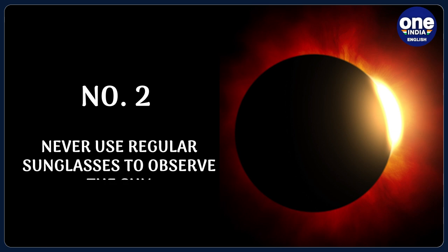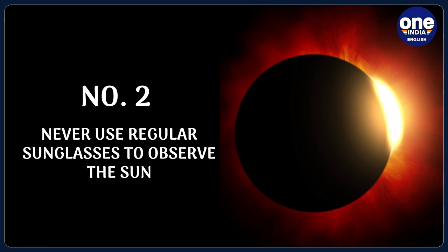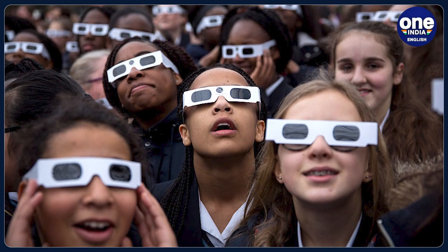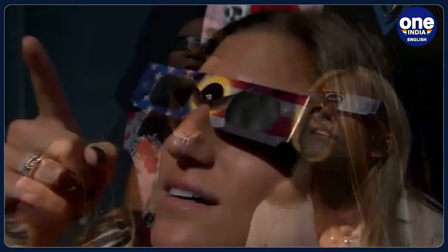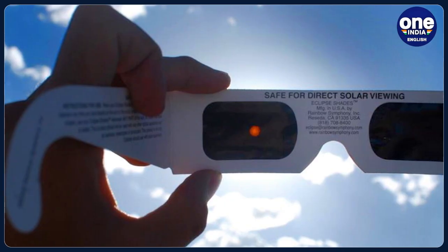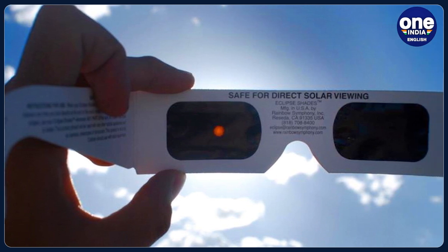Number 2. Never use regular sunglasses to observe the sun. The only safe way to look directly at the sun is through specially designed solar filters fit onto telescopes and binoculars or solar eclipse viewing glasses for direct viewing.